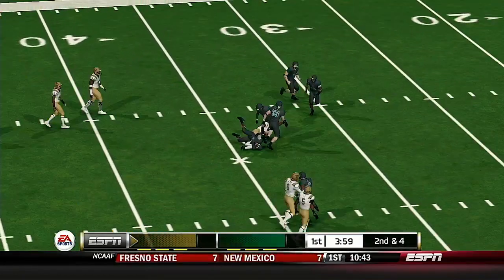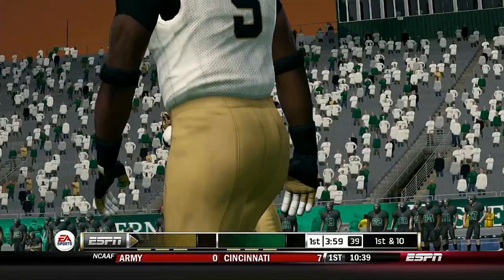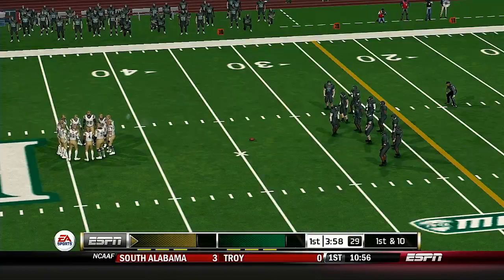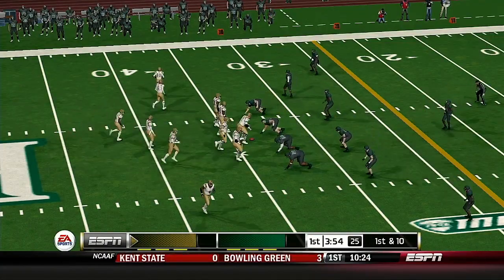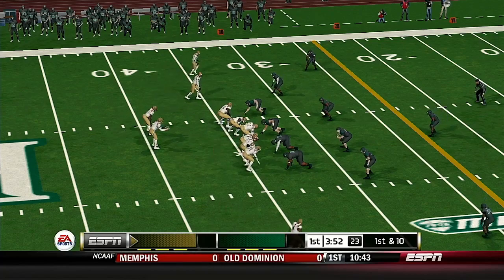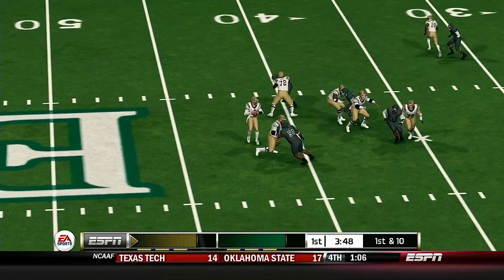Throws complete. He's got room to work. And down he goes at the 34-yard line. That's the beauty of running play action against zone coverage. In man, the defender has his eyes on the guy he's covering. But in zone, the defender's looking right at the quarterback. That's why that play action worked so well for a first down. They weren't sure if it was a run or a pass.